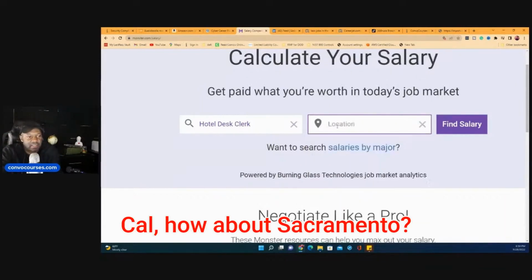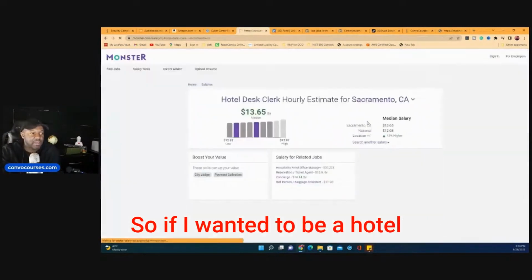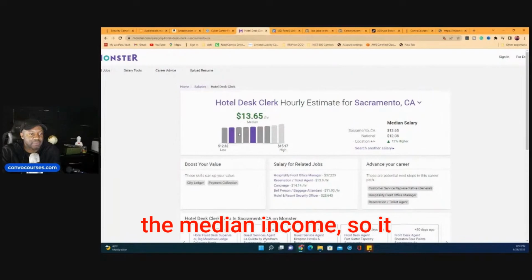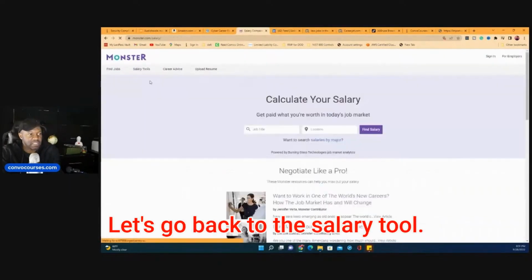How about Sacramento, California. So if I wanted to be a hotel desk clerk in Sacramento, California, it makes $13 an hour. And I don't know if that's the median income. So it goes up to $15 an hour. That's pretty bad because California is pretty expensive. Let's go back to the salary tool.